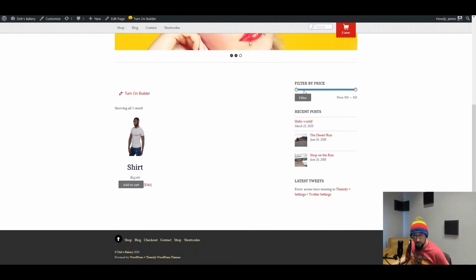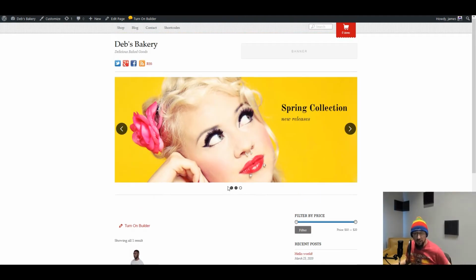Down here's our product. We have that sidebar again. We have some automatic filters. We can filter stuff by price. But again, we can go to widgets like we did before and change what shows up over here. So yeah, I just wanted to show you how to install a new theme, sort of the manual way, in case that was something you were interested in.